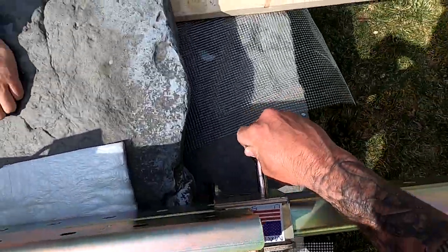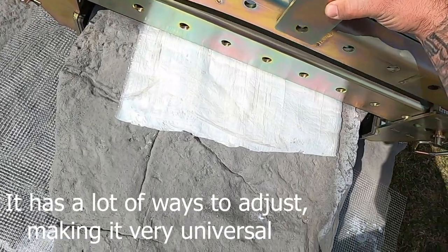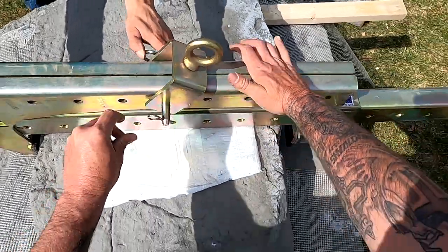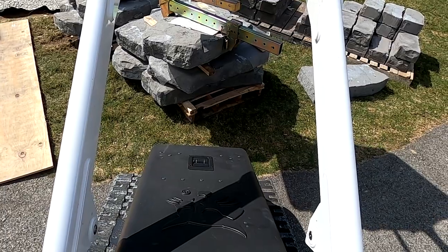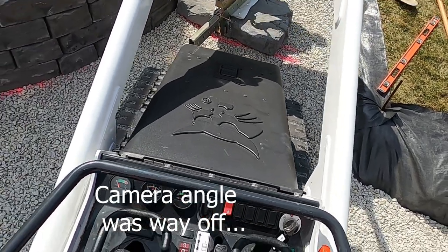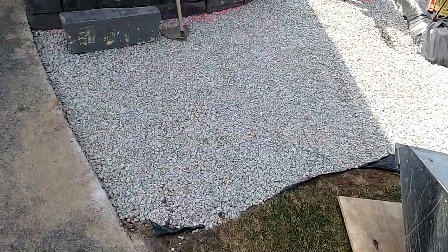We gotta move this one over one. Center of gravity moved over a little bit. We'll do a test lift, see what happens. She's in. That's the biggest one. All the other ones are smaller.